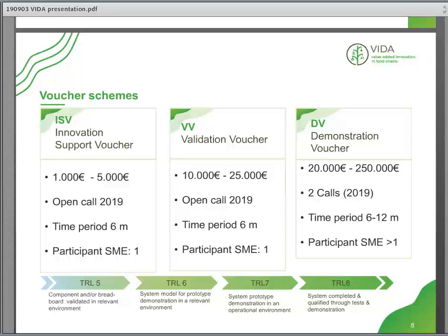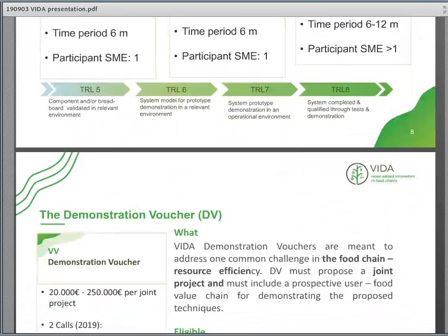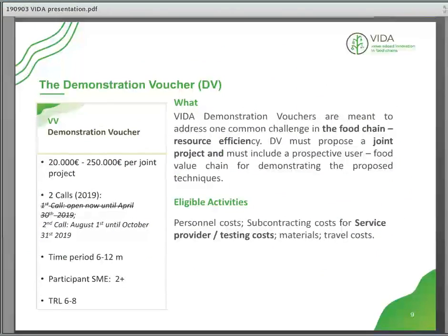So, well, basically this is the most important screenshot of the project, the most informative at least. It's the 3 types of voucher schemes: the Innovation Support Voucher and the Validation Voucher, whose budget is almost already over, but we encourage you, if you have a last proposal, just go contact your own cluster and check about the actual status of these 2 voucher schemes. But of course, we need to focus on the demonstration voucher call, which is the call that is currently open and the main topic for this webinar.